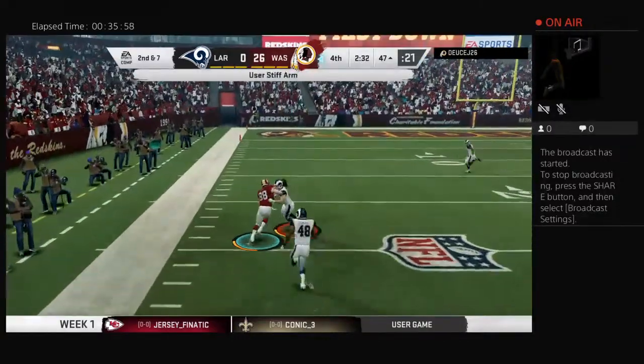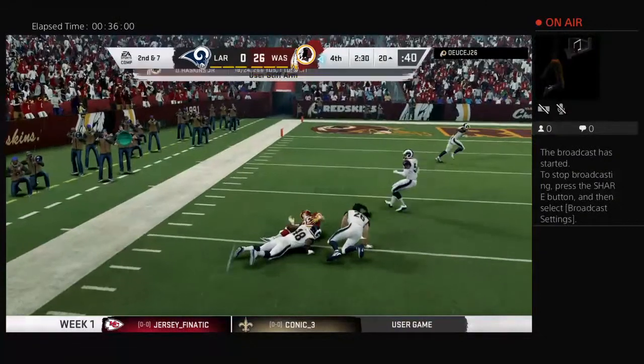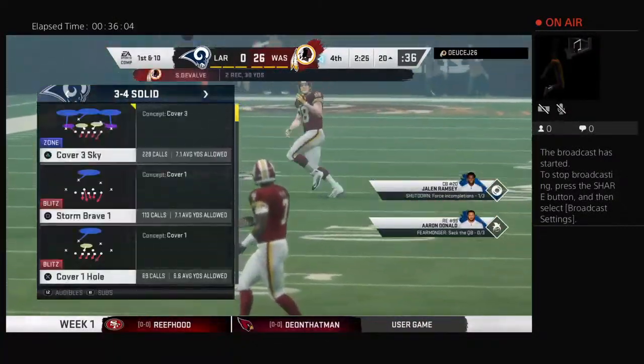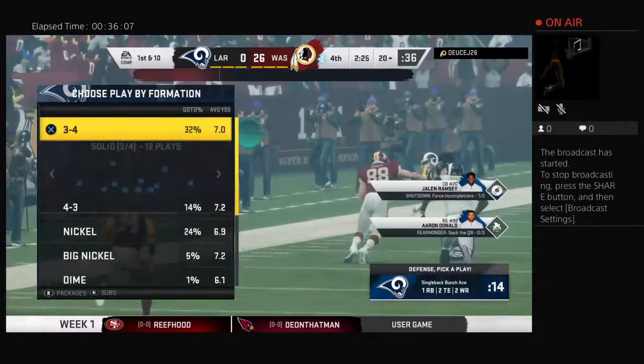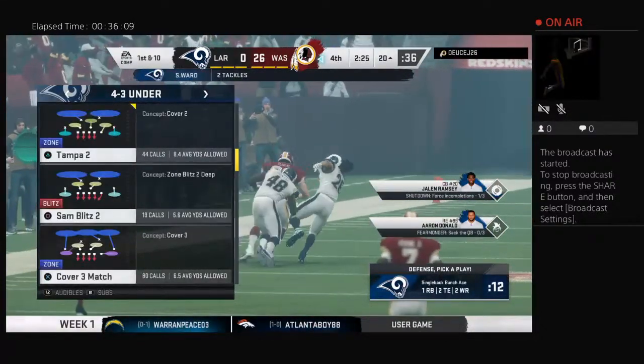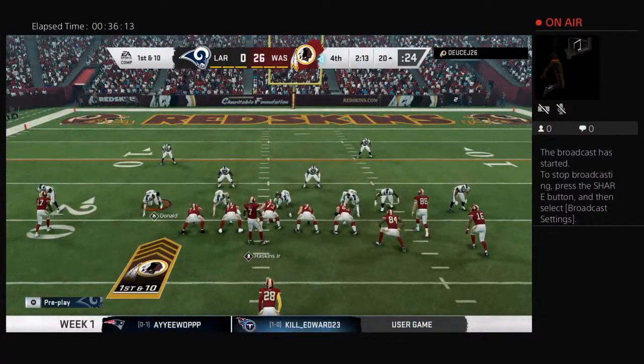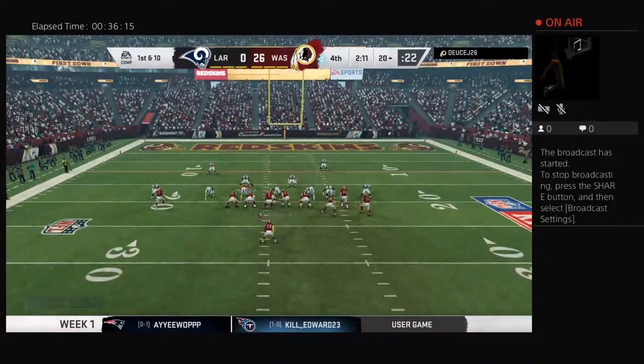Now left side, a completion to his tight end. And he's going to get this one down to the edge of the red zone. And this is going to be another 1st down as the tackle's going to be made at the Rams' 20-yard line. They don't need to run another play here before the 2-minute warning. Let's see if they do it anyway.